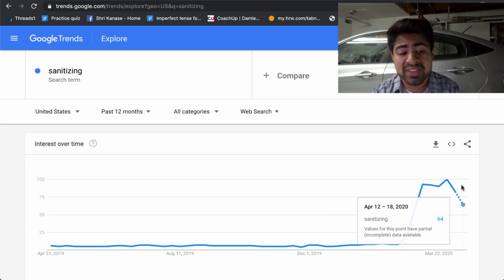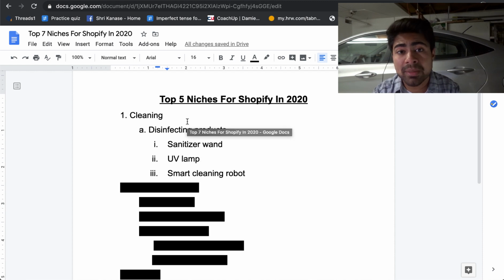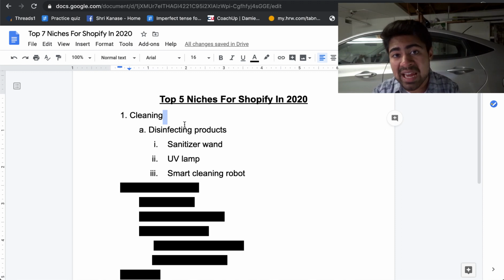Personally, what I believe is that this specific niche will now be permanently in demand. And I'm not referring to just sanitizing as a search term, but rather the cleaning niche as a whole, simply because due to the things going on in the world right now, people's mentality and mindset has changed completely. Now people are more geared towards staying safe, washing their hands, keeping things clean around them. And by the end of this situation that's going on in the world, I can almost guarantee that people will have a changed mindset where this becomes a permanent part of their lives.